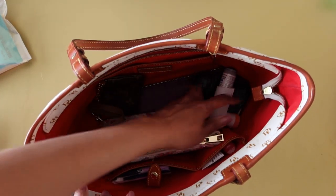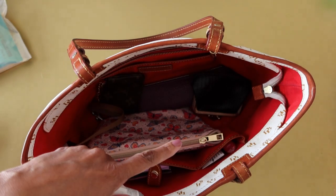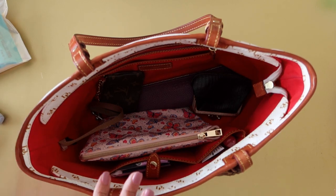All right, next I do have my son's inhaler. My son has asthma, so I always keep one in my purse because when we're out and if something happens, I don't want to not have it.